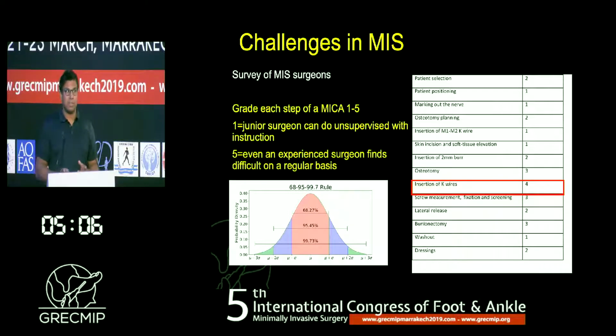There's only really one step that is above a 3, and that is insertion of the wires. Now this is the opinion of people who've done quite a bit of minimally invasive surgery and still find that wire placement is an issue.